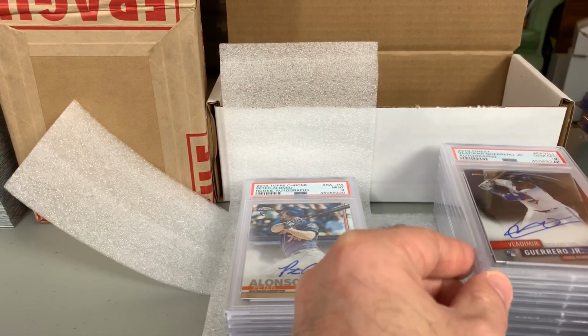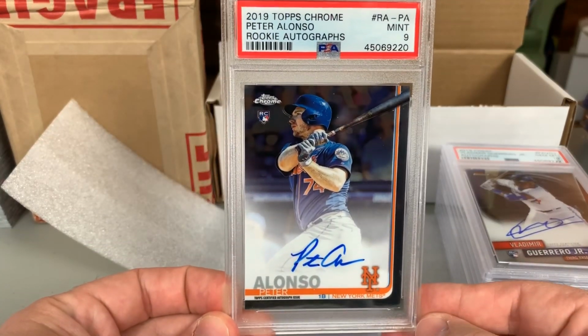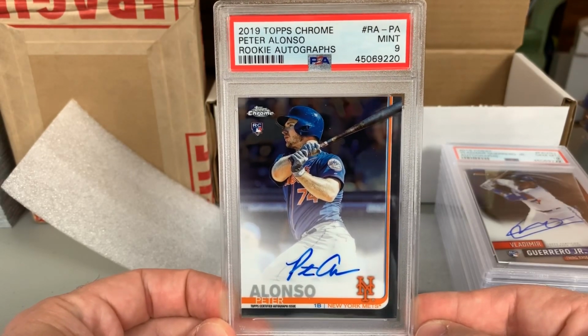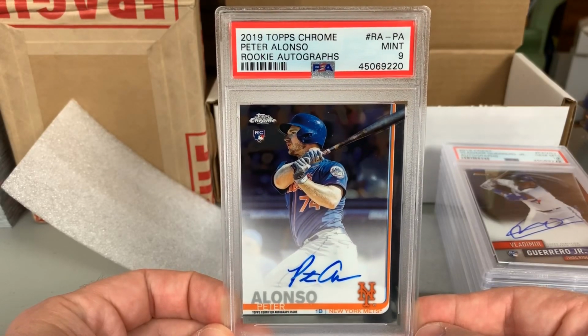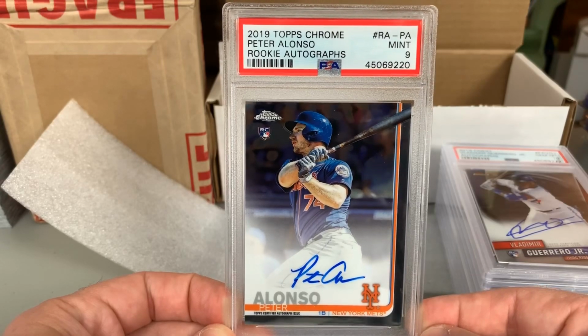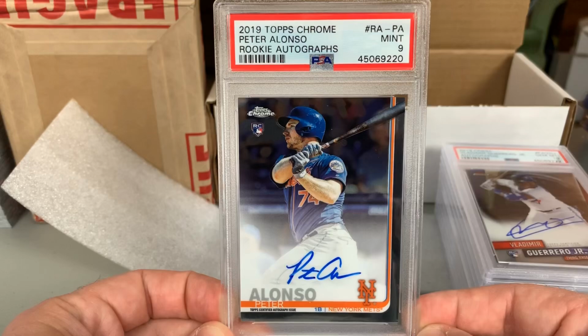Sent in a couple Alonsos from Topps Chrome. This one got a 9, and I was expecting to get at least one 9 in all likelihood. This one had little issues, and I'd have to look at it a little closer to try and pick it out. But overall, it's a gorgeous card, and I think that's a strong 9.